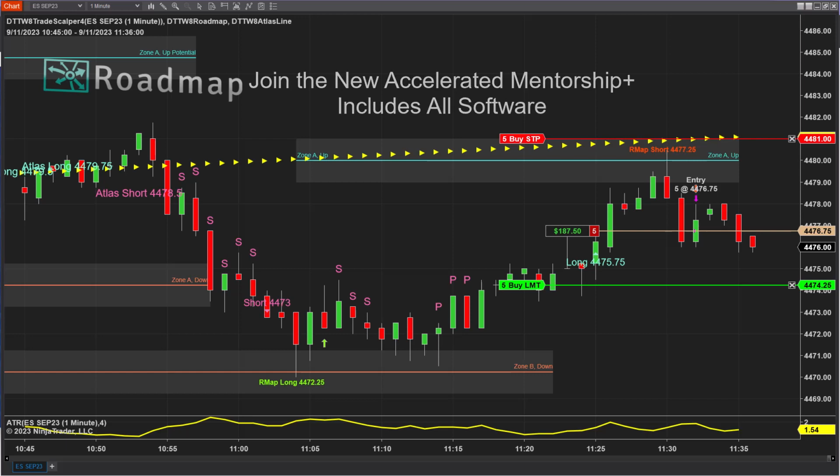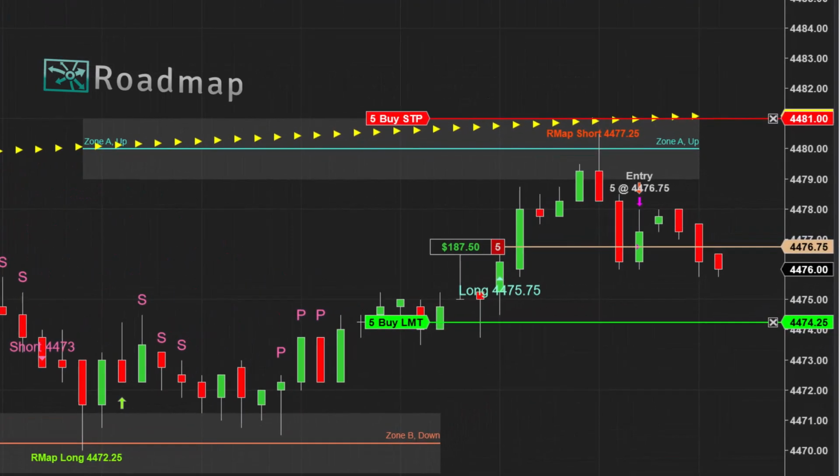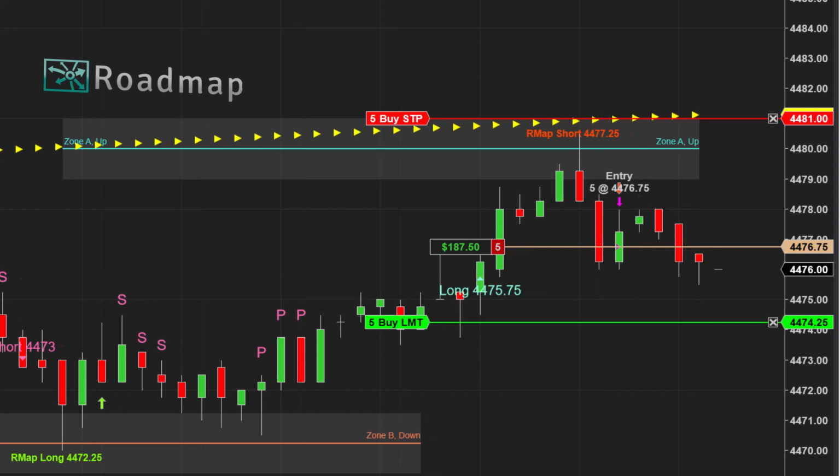So we have almost the perfect storm here. We have price trading below the Atlas line. We have the market trade into the roadmap and then reverse off of it and go down right now. And the ATR, or I would say the volatility, isn't overly strong and it's not too slow. So we really have a good opportunity here to go short.